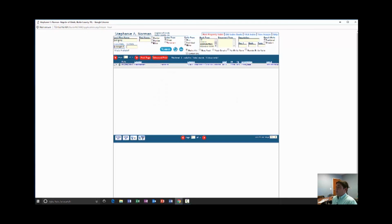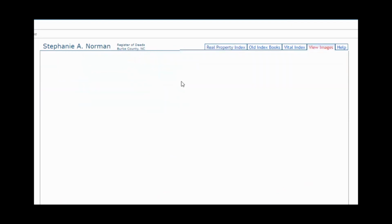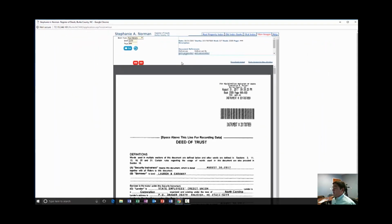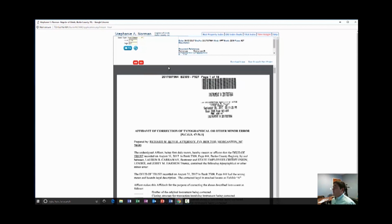In some instances, you have subsequent documents that refer back to previously recorded documents. Here is an example of one document that is referencing a different document. The references are links. Clicking on the link will take you to the reference document. Reference links go in both directions, so you can go back and forth between documents that have a relationship.